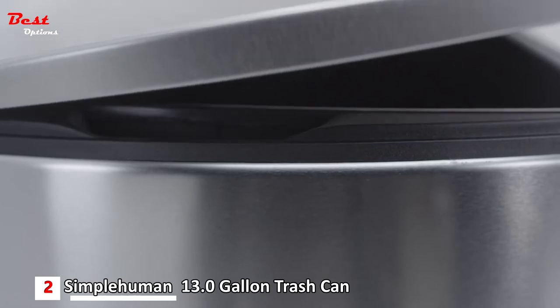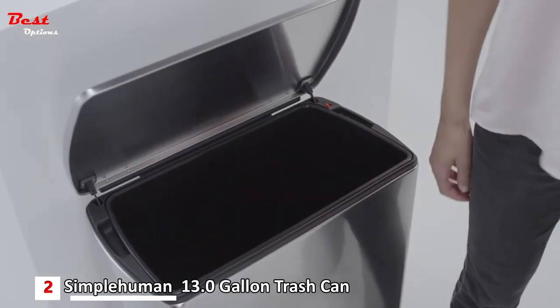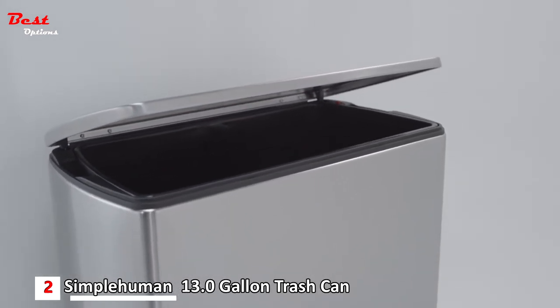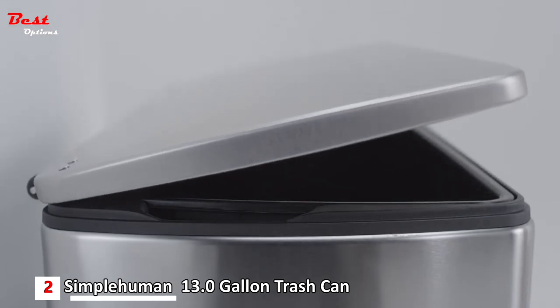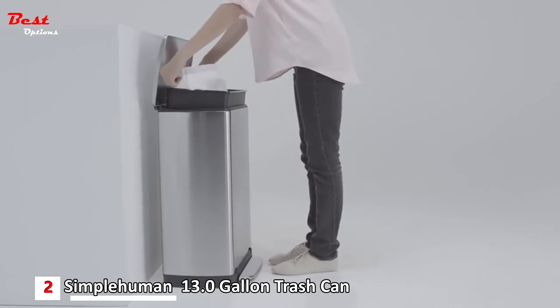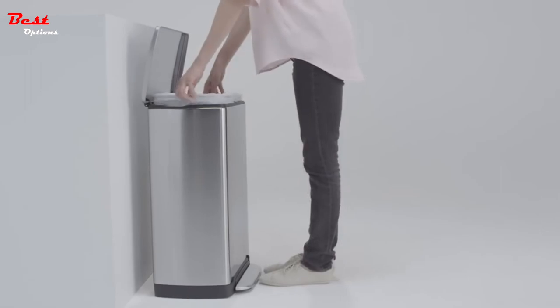The can itself is made from fingerprint-proof stainless steel, so it'll stay shiny. Notice that as the lid closes, it's quiet. No loud banging or slamming. That's because air dampers inside control the lid's motion so it comes down slowly. Our custom fit code J liners fit this can perfectly with no overhang. Time to take out the trash.